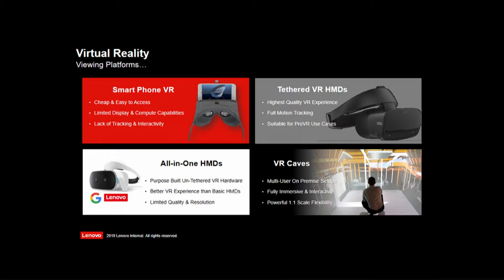But there are lots of different ways of moving into VR. You can use it on your smartphone. You can have the all-in-one headsets, the Lenovo Mirage, the HTC, the Oculus Quest. Tethered VR headsets are obviously common, what most people think of as a VR experience. But you can also do a lot with 3D caves, where you use hardware in a different way.